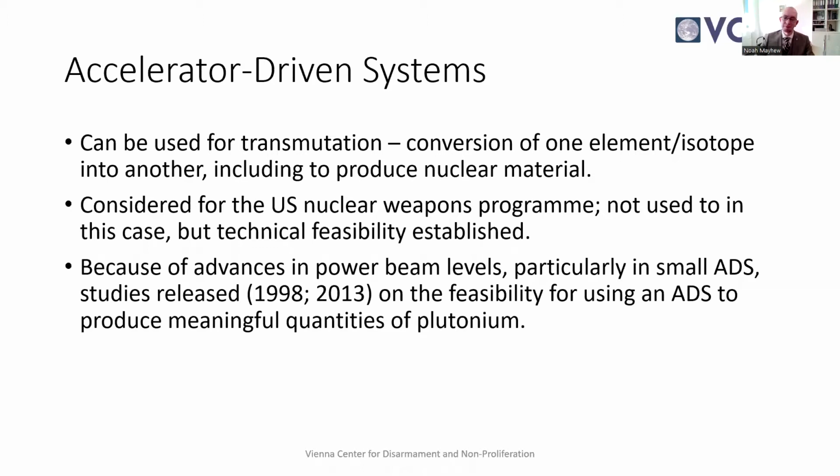Fast forwarding to the 1990s, and we see advances in the power levels for small accelerators and also studies coming from the US Department of Energy that note that 2 kilograms of plutonium could theoretically be produced per year using an ADS. A later report commissioned in 2013 by the Swedish Radiation Safety Authority noted a potential of 3 to 4 kilograms a year of plutonium produced using an ADS, which of course is more. All of this, of course, depends on the configuration of the ADS, but it's striking to me that a few kilograms of plutonium a year doesn't sound like much, but any amount of unsafeguarded plutonium, should the ADS be concealed, is a proliferation concern.